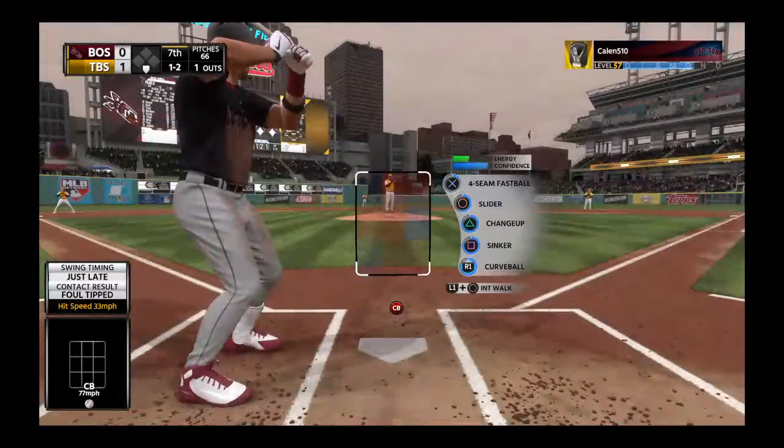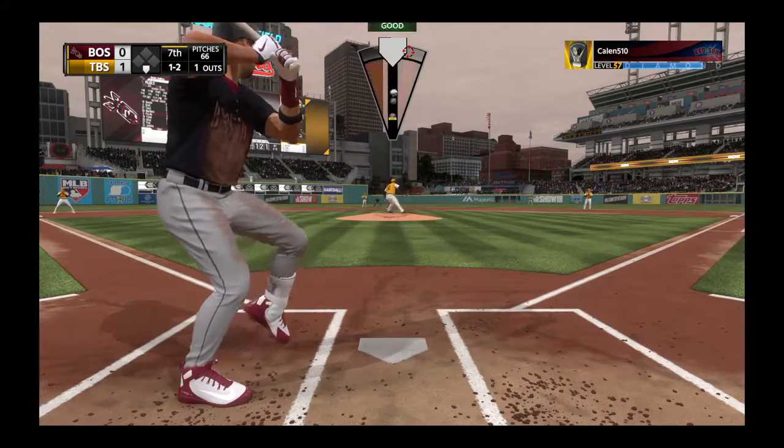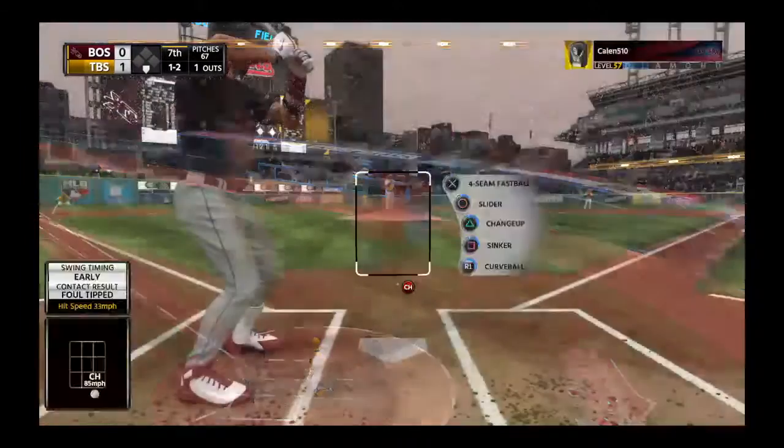That was a nasty pitcher's pitch right there. Most guys strike out on that one. He was able to scramble a little bit and give him another chance. And hopefully this pitcher misses over the heart of the plate.